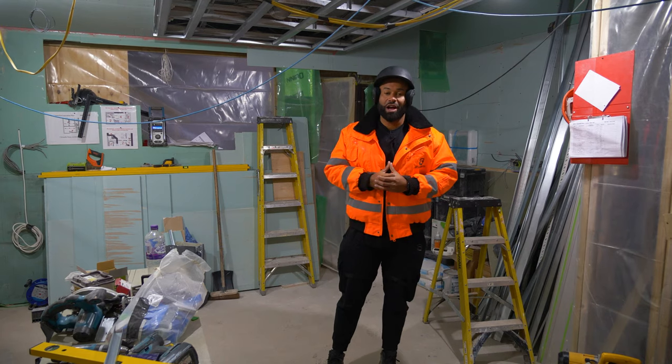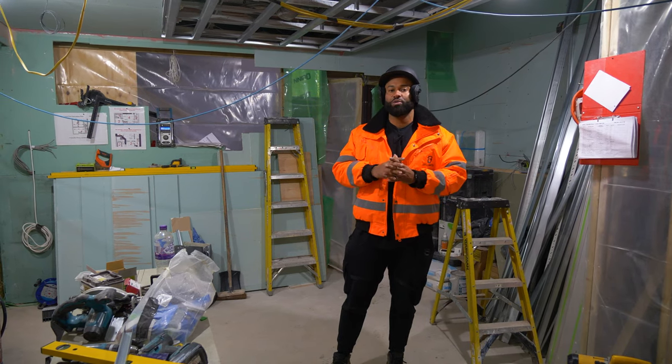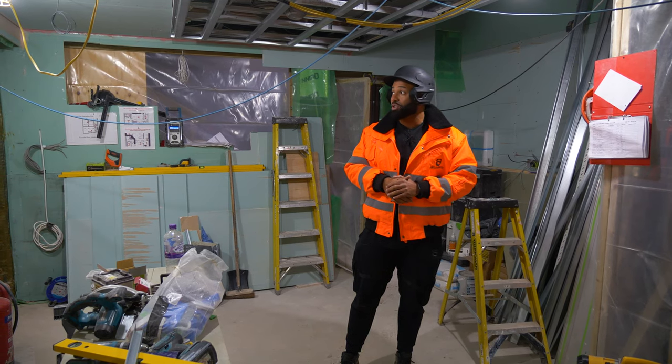Since the start of the second lockdown, we've had to pull a couple of people on this job to ensure there's enough space that everybody could work safely. So progress isn't flying as it was, but we're still getting a lot done.